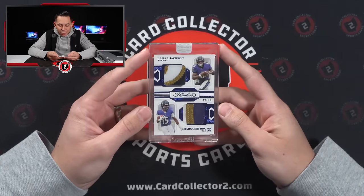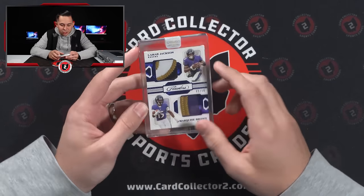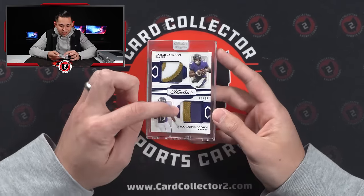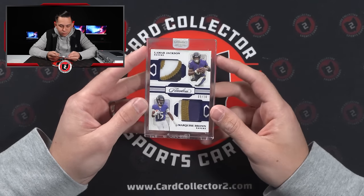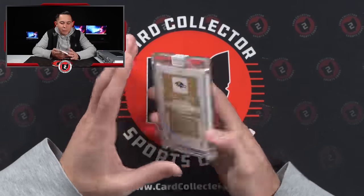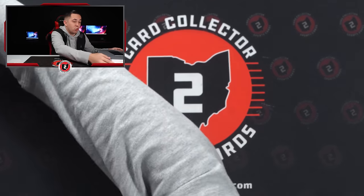Lamar Jackson, Marquise Hollywood Brown, 9 of 10. Nice dual patches there. Those look to be game worn. It says they're player worn. It looks game used. It's got some dirt on the side of the gold. Looks to be a little dirty. 9 of 10, one-off Lamar jersey number. But again, not a rookie. Interesting.